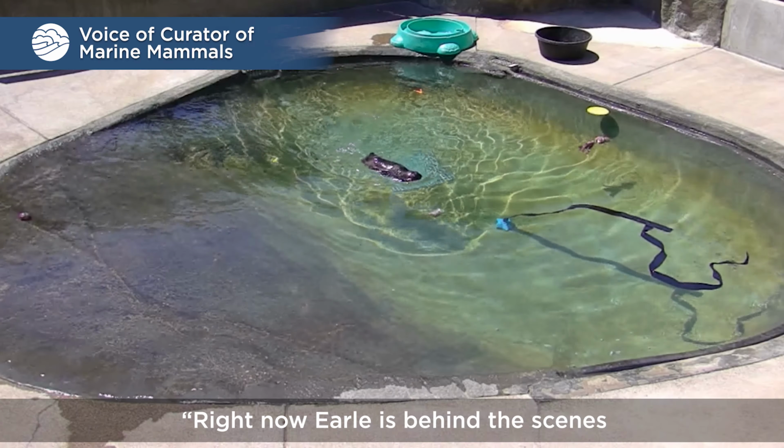Right now, Earle is behind the scenes in our brand new otter holding pool that we were able to build and design just a couple years ago. And this is the exact reason why we wanted to build this habitat. And he is getting acclimated really well right now. Although if you do come visit the aquarium, you might actually hear some squeaking noises coming from his habitat.